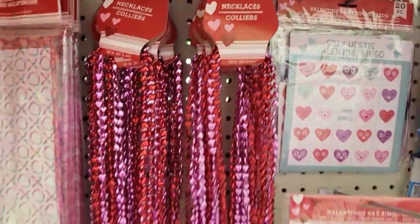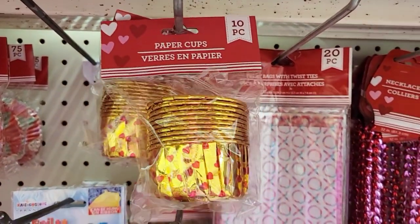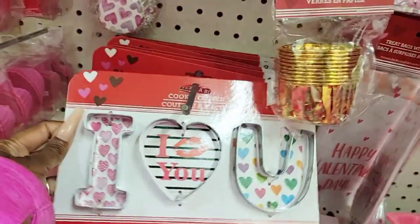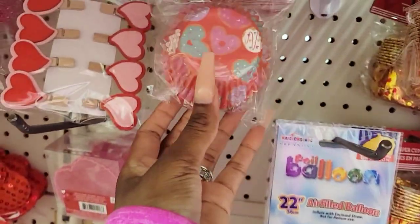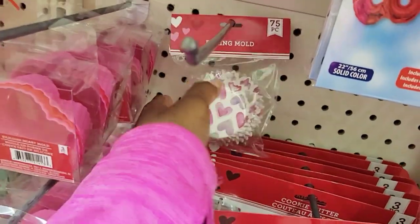These are necklaces. They have these pretty paper cups here. So if you're doing any baking, this will be a good time to come and get some of your baking goodies because they have a lot of them. They have this cookie cutter that says I love you, this balloon. Then they have these pretty baking cups, this one with the hearts, and they have the white ones with the hearts as well.